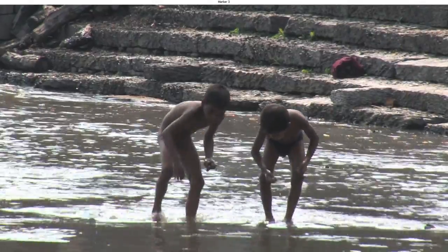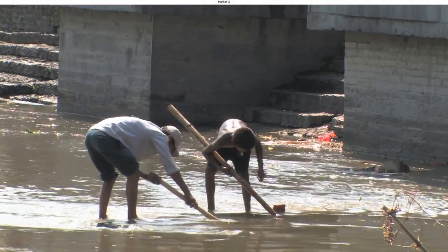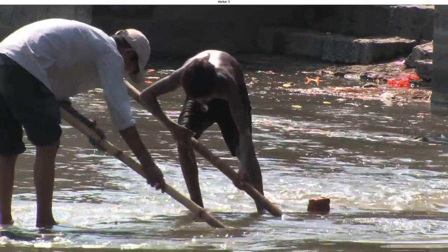They mix it in the ash and push the ash into the river, and sometimes they go searching, and sometimes they find it. That's why they go searching there if they are lucky, you know. And some of it does not belong to them.